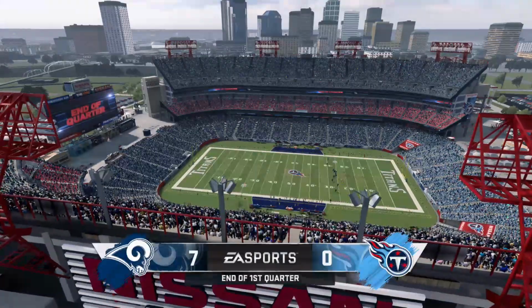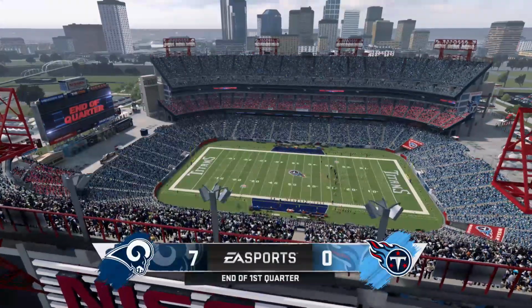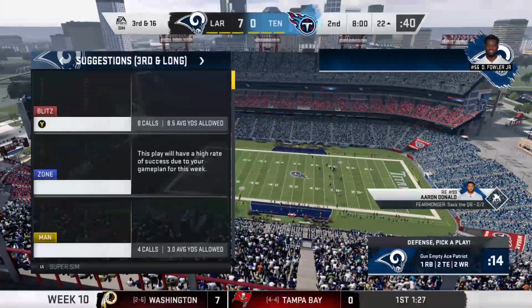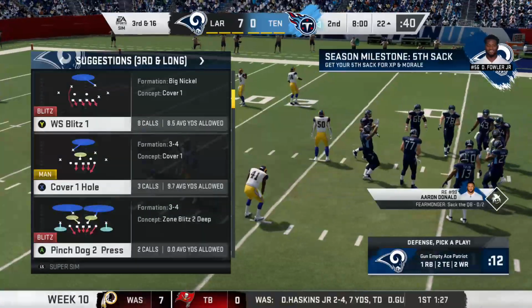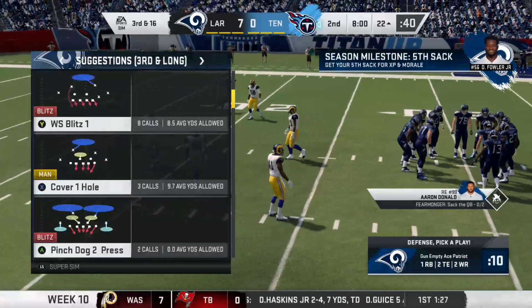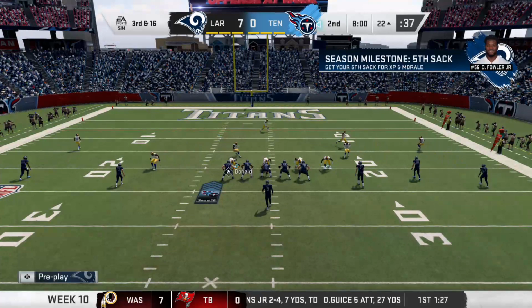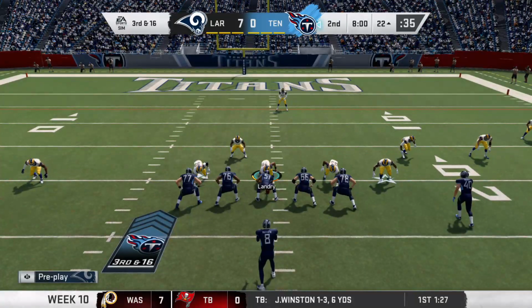Ready for the second quarter from Tennessee, and it's the homestanding Titans in possession. Now facing a 3rd and 16 following back-to-back running plays that went in the wrong direction.